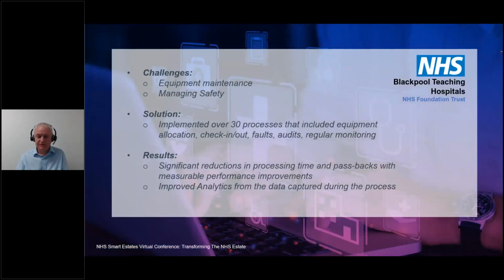In terms of the types of processes that Blackpool Trust implemented, they actually implemented over 30 processes, but a lot of them focused around equipment maintenance and the management of safety. So the kind of tasks that they were carrying out were checking in and checking out equipment, allocating equipment to resources, managing the falls and incidents that occurred in relation to that equipment, and also carrying out regular monitoring, so regular spot checks of equipment to ensure that they were performing to standards.